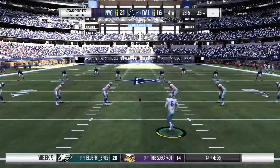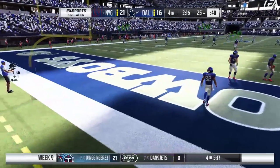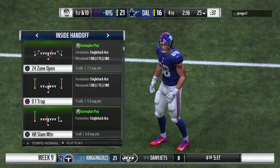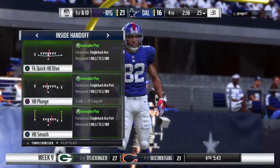A 5-point game now as here comes the kickoff. And this will not be returnable. It's out of the back of the end zone for a touchback. And here comes the Giants offense back out onto the field. And for them, a touchdown their last go-around. Obviously, they'll be hoping to do that again.